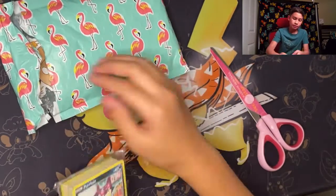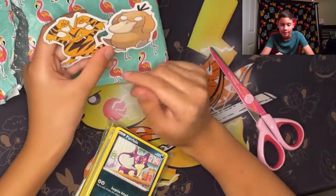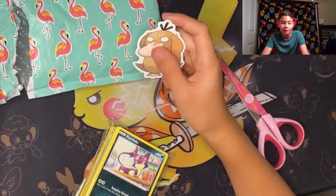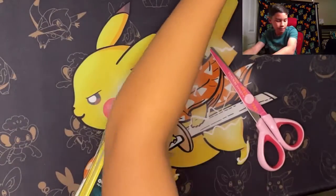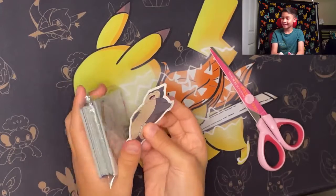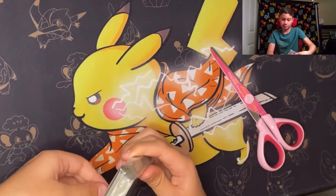Okay, same packaging. Oh, there's stickers! Guys, we got, okay, favorite one, Psyduck. Psyduck's the best. I got a new ring light, so I need to be careful. Oh, stickers are the best part of the whole entire thing. JK. It's a Snorlax sticker! It's the second best sticker. Electabuzz is the worst. No offense to Electabuzz fans.